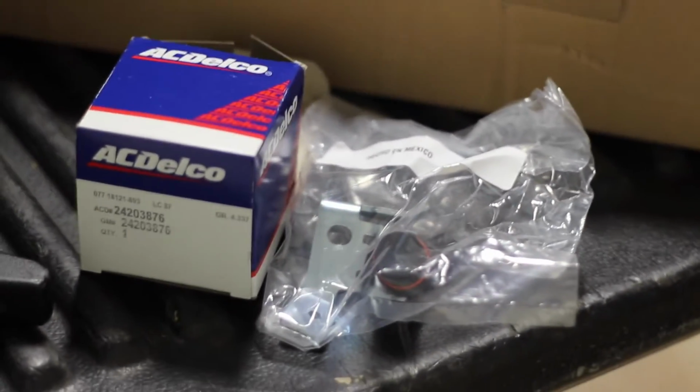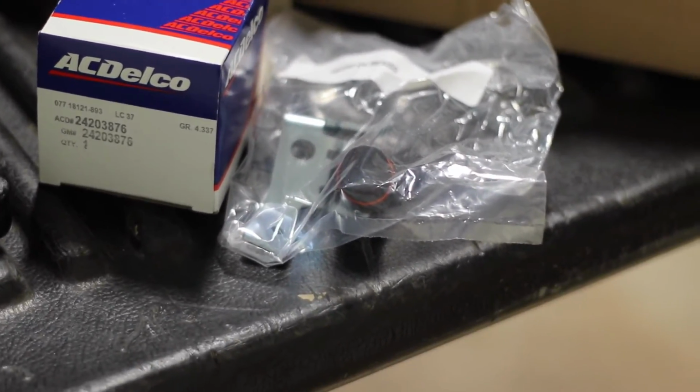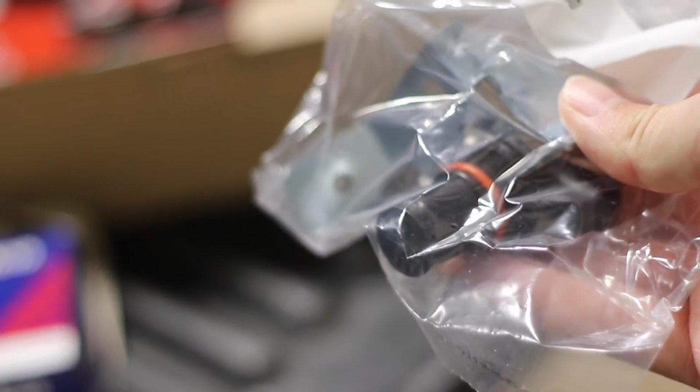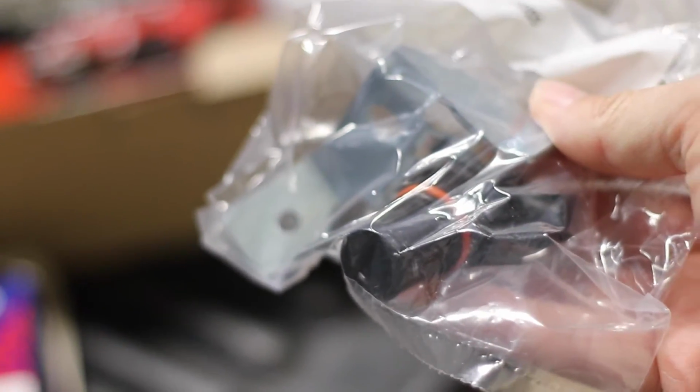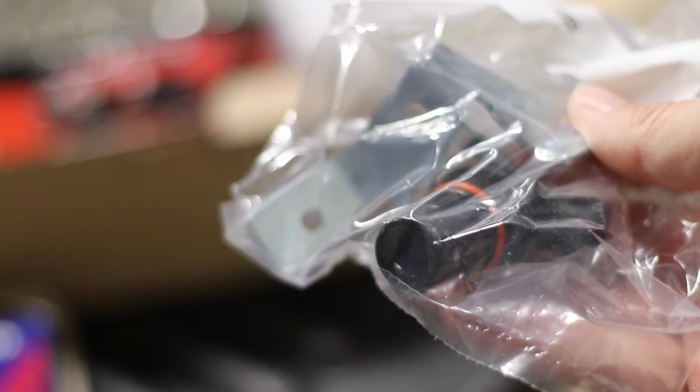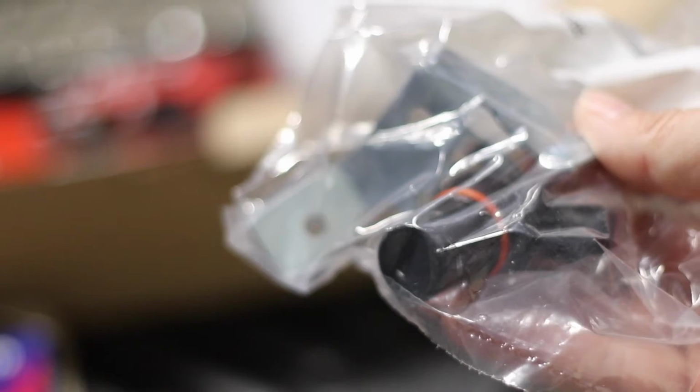Next thing, probably the most important thing, is that right there. It's a transmission input speed sensor, and essentially what I think is wrong with the transmission is a speed sensor issue. Let's see if that focuses. It's basically just a little magnet, and it sends a signal to the computer that lets it know how fast the transmission is going. The computer then tells the transmission how to shift right. Well, the shifting is all jacked up.